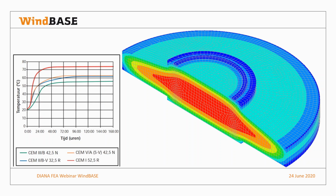So we have started a project where we are actually trying to take this into account in the analysis in Diana. So we first do a young hardening concrete phase, and then after that we go on with the structural loads to see if we can then come closer to the measurements.